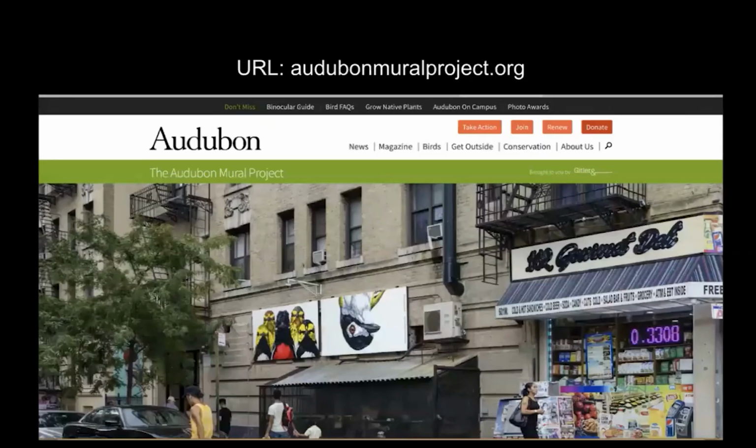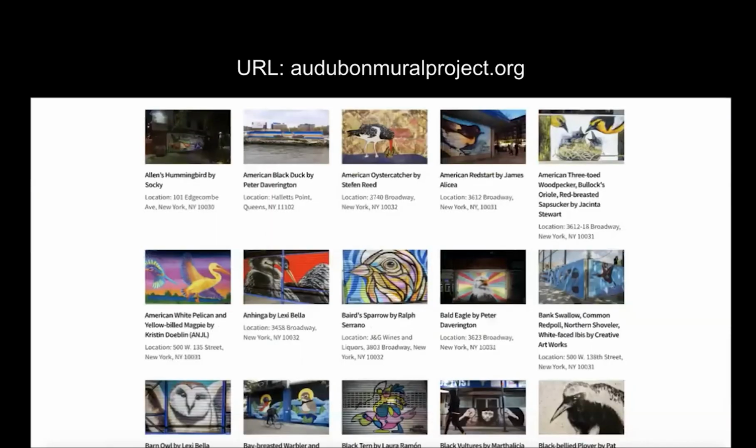So all the murals are tagged with the URL of the Audubon Mural Project. And I encourage you, if you're so inclined, to go to the website for much more information about the project, including a link to the 2014 report. And there's also a link you can click on for each of the murals to get more information about the birds, the effect of climate change on the bird, the artist, and what the mural means to the artist.